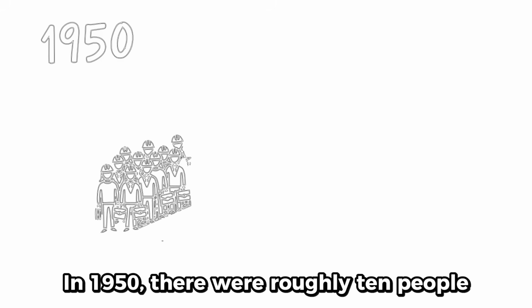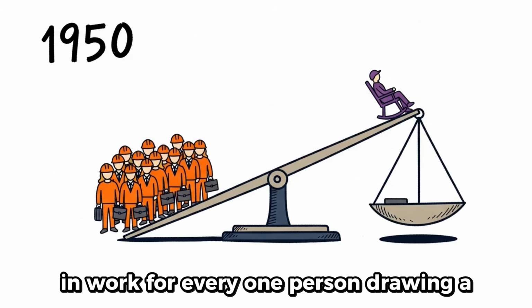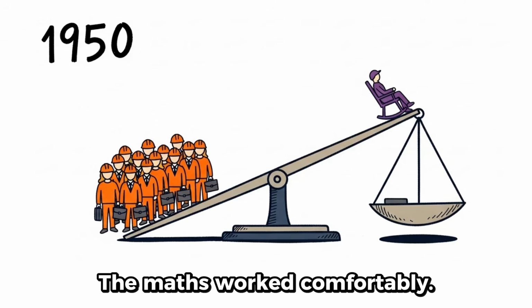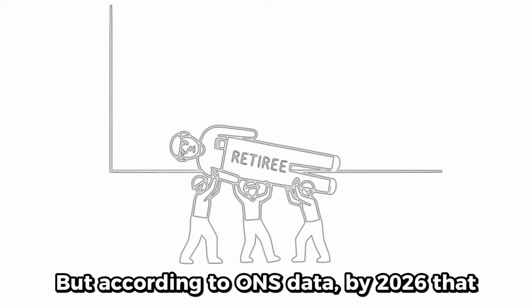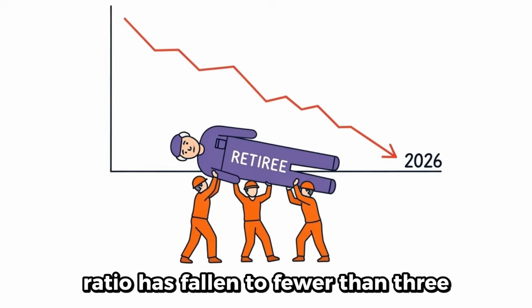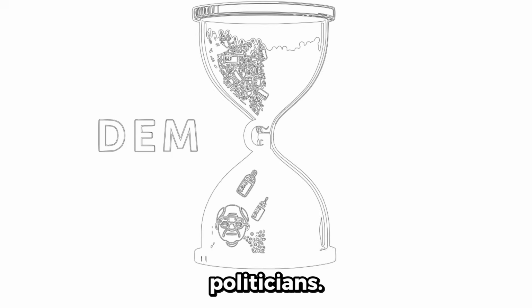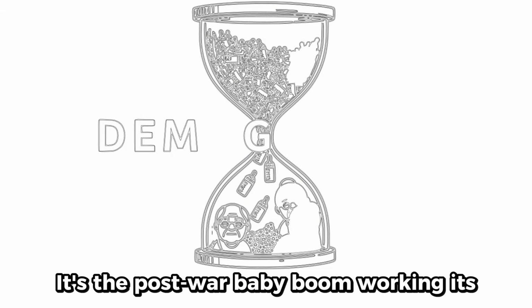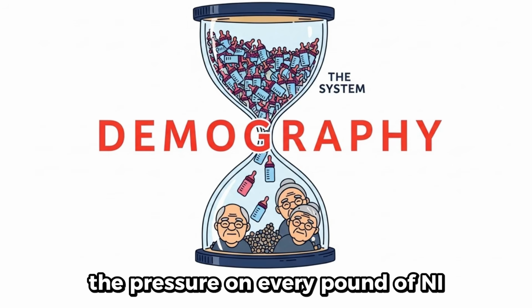In 1950, there were roughly 10 people in work for every one person drawing a pension. The maths worked comfortably. But according to ONS data, by 2026 that ratio has fallen to fewer than 3 working adults for every retiree, and it's still declining. That's not a crisis invented by politicians, it's demography. It's the post-war baby boom working its way through the system, and it changes the pressure on every pound of NI collected.